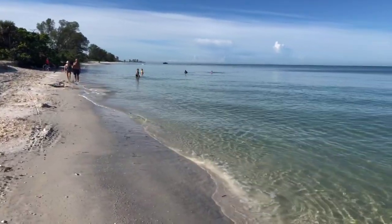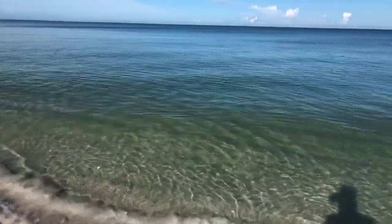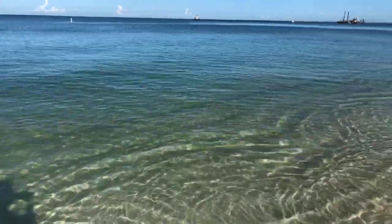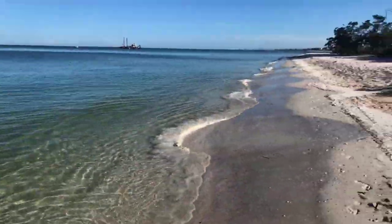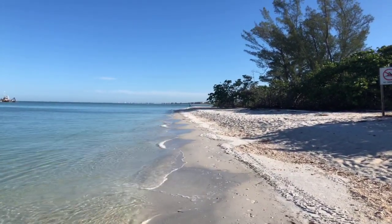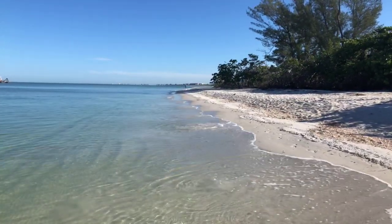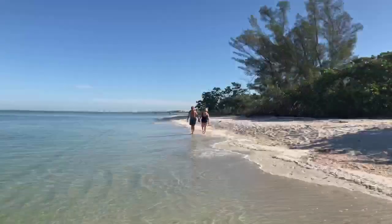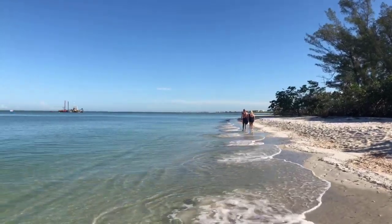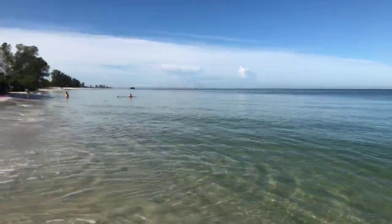Look at that beautiful, beautiful water. That's where we just came from. We were just up around the corner there, just around the corner of those trees at Wiggins Pass. Beautiful, huh? All right, back down to Roy. I hope I did not use up all my batteries this morning.